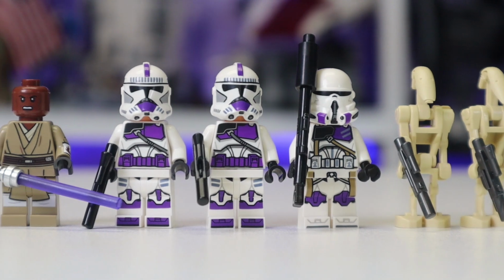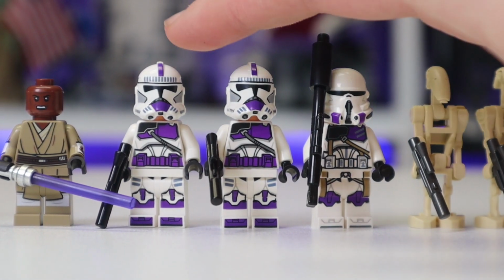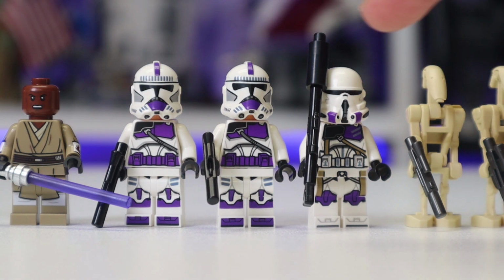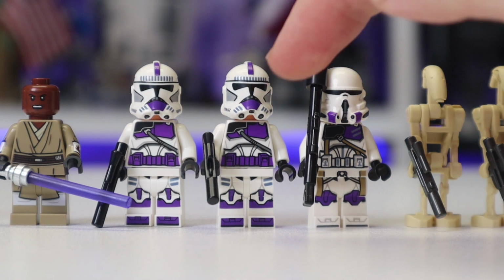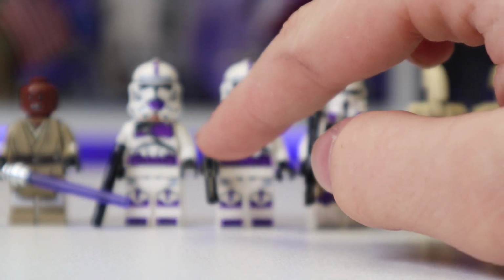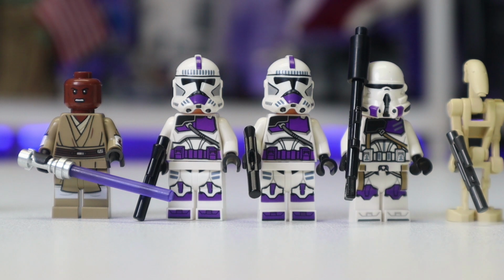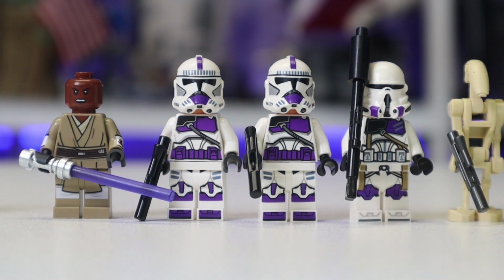And then of course we have the 3 big boys here. 2 of the 187 troopers with the strap, as well as an airborne trooper. Now I will say one of the things that I feel is a minor problem of this set is the straps on the 187 troopers. I wish they weren't there. I know they show up on the action figure and everything, but I honestly wish it was just a plain purple regular torso, whatever they need to do. I'm not a fan of the straps.